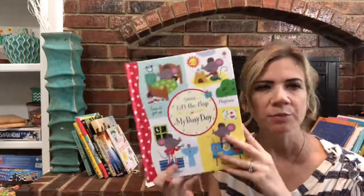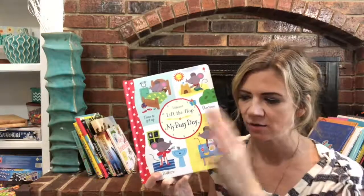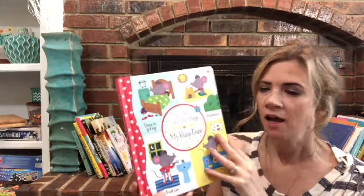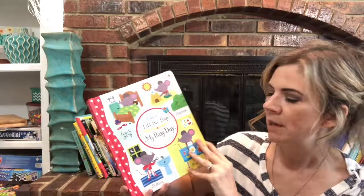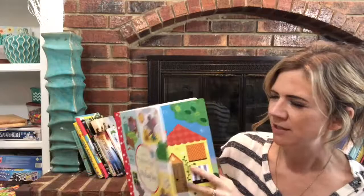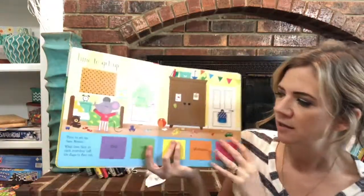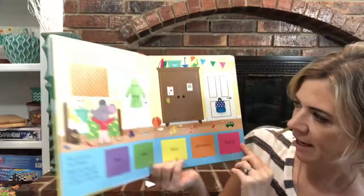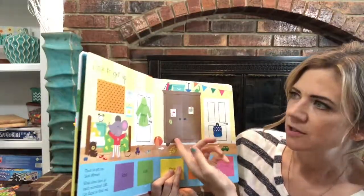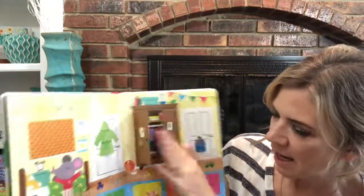Again, with our little preschool concepts, we've got the shapes, the numbers, the ABC, the words, the opposites. One of our new ones is Lift the Flap, My Busy Day, and there's one coming up about weather. It just hasn't arrived, and I don't think it's coming for another month or so. But My Busy Day is a good way to teach them about the routines of their day. These are going to be like little worksheets that they can do flaps on.